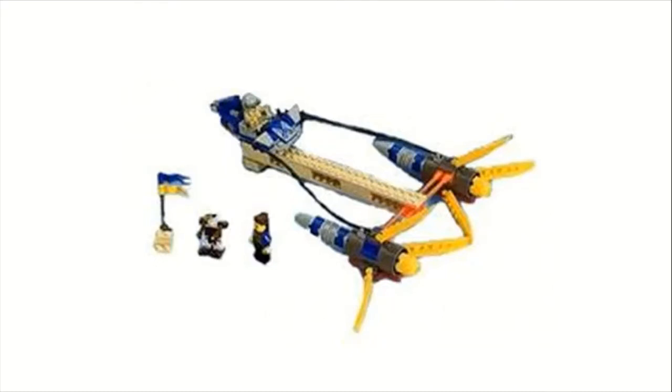And, I mean, if you look at the new set that they're releasing for the 20th anniversary, it does look very similar to this. They haven't released too many of Anakin's pod racers, but for the most part, it conforms to this same sort of design that was originally used in 1999, and I do believe that is because it's just a very good original design that they came up with, so they don't need to make too many adjustments to that. And that's why I put that one at number 4.